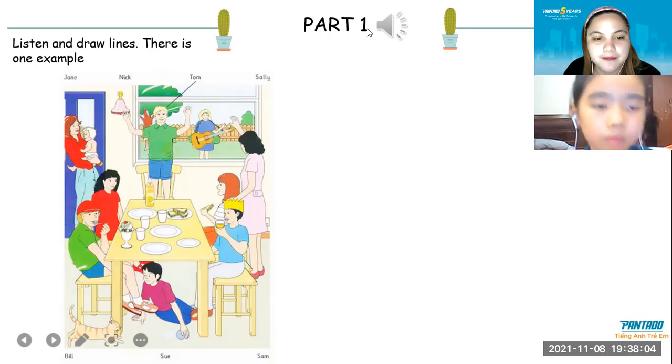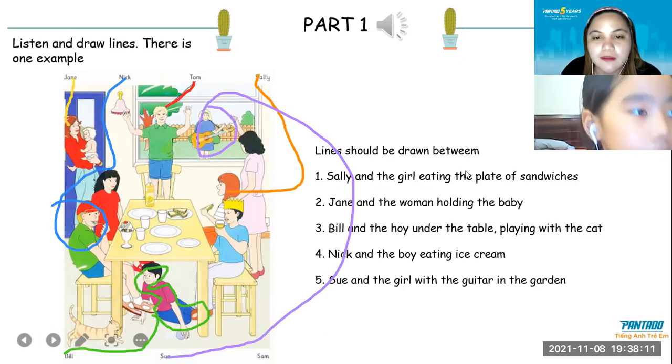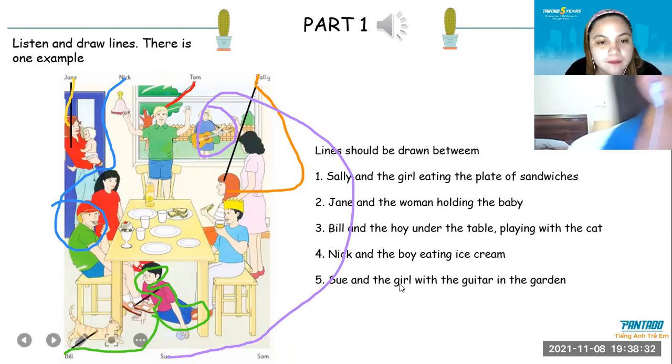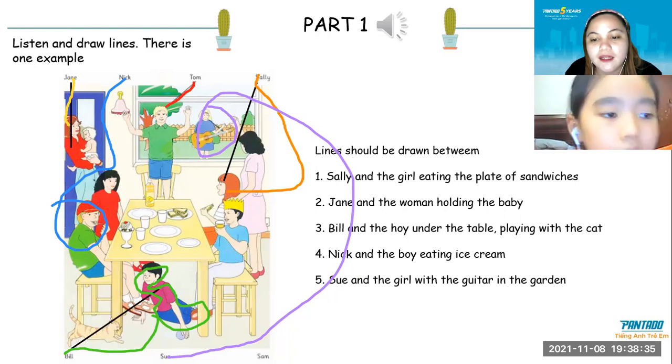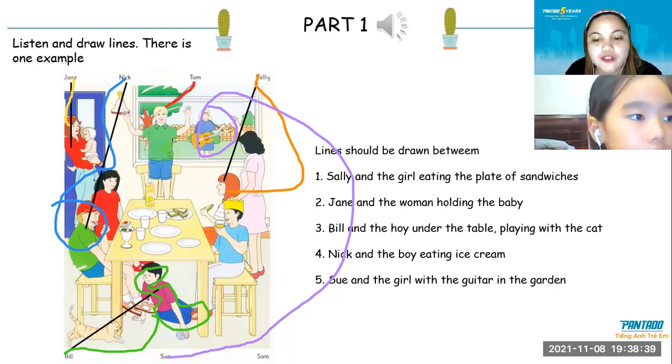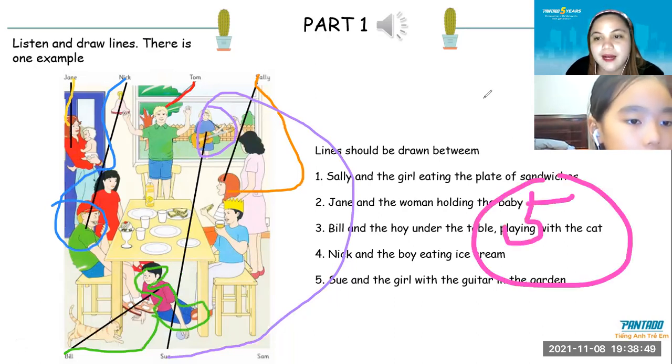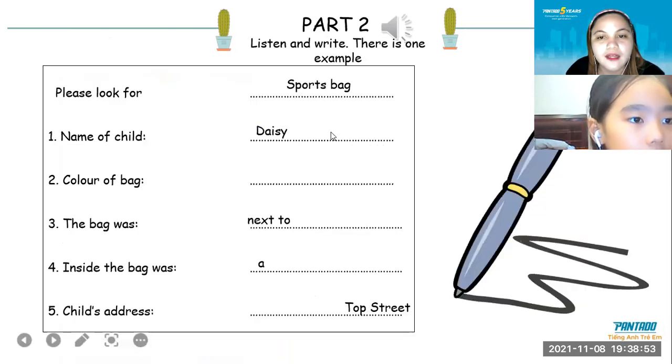Okay, so are you finished now, Mary? Yes. Okay, let's check if you got the correct answers. Okay, so number one, Mary, Sally and the girl eating the plate of sandwiches. Yes. Two, Jane and the woman holding the baby. Okay, number three, Bill and the boy. Oh, this is not toy, it's boy, okay? Bill and the boy under the table playing with the cat. Okay, four, Nick and the boy eating ice cream. And five is Sue and the girl with the guitar in the garden. Okay, very good, Mary. 5 points for you.